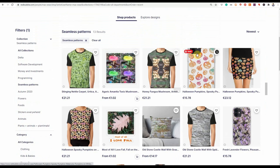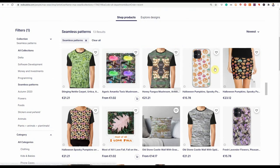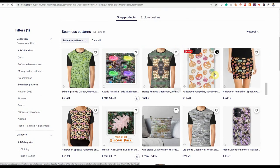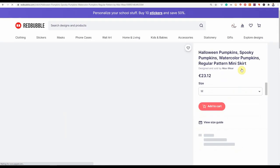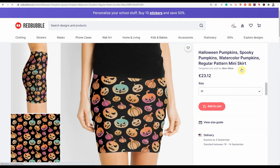Outside of the software developing niche, we also have patterns, which are quite good. We've got some Halloween ones, which is really, really interesting. Again, let's take a look at this one. Halloween pumpkins, spooky pumpkins, watercolor pumpkins, regular pattern miniskirt. Okay, so you've got some great keywords in your title, which is great to help Redbubble rank your design for more people to see. Well done.